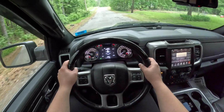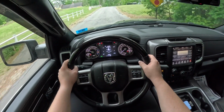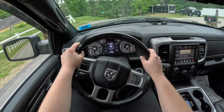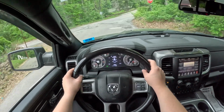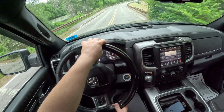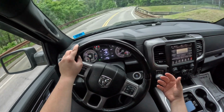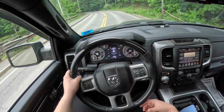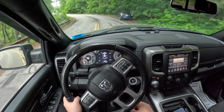All right, so let's approach the worst road in Merrimack, New Hampshire at about 20 miles an hour and see how this truck handles. Although you can definitely hear those large bumps, it really does get absorbed by the suspension system and these meaty tires. Very impressed with how this truck handles larger road imperfections.